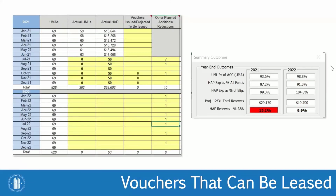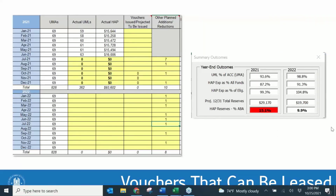Here's one last scenario for this PHA. So this is a small PHA. They've got 69 vouchers, 63 were leased up in June. So I fully utilized their program here in 2020, and then going through 2021, and then going through 2022. Their HAP reserve would be at 9%. So because it's a small PHA under 250 vouchers, being below 12% would mean you would not be subject to offset. So that would be a good spot to be in for that PHA. But it also means that they can certainly do some significant leasing based off of the size of the program to get folks housed.